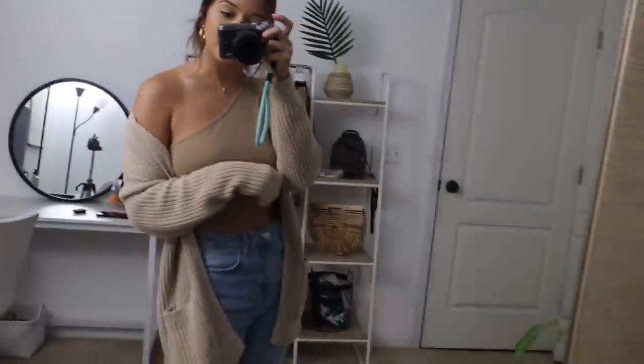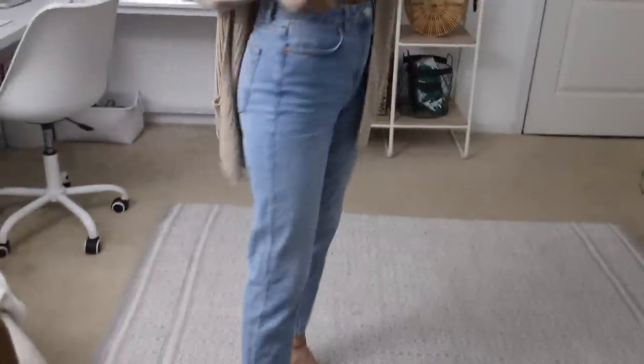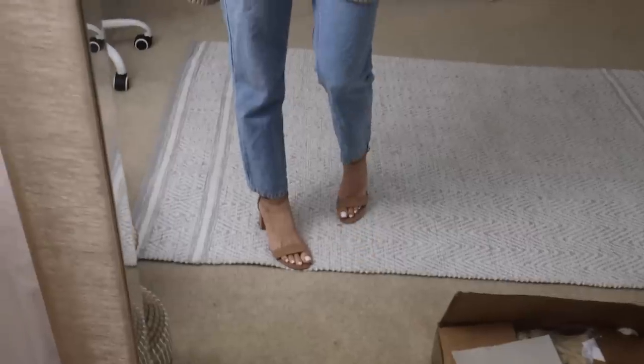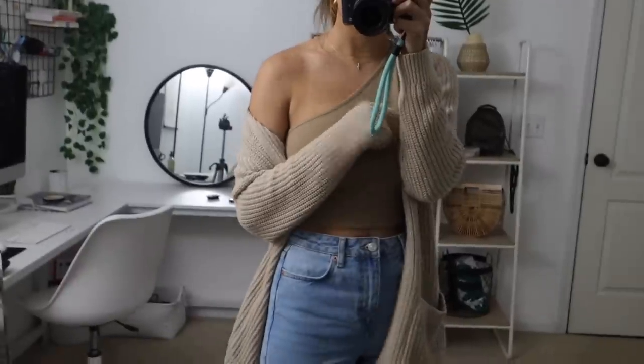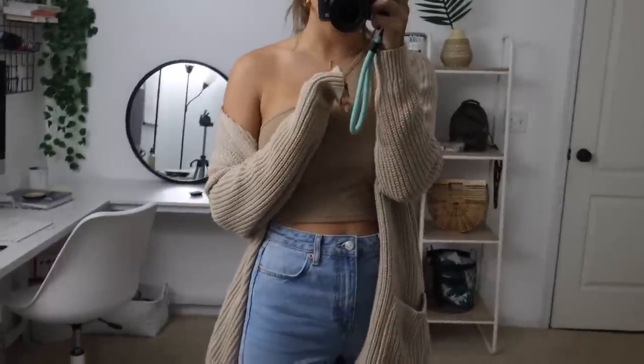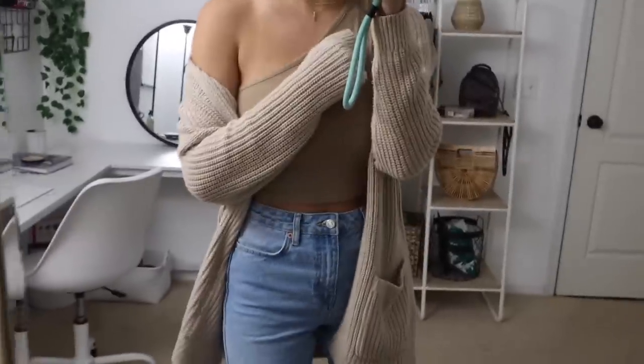Here's my little date night look. I'm just wearing the same shirt that I was wearing earlier, and then these mom jeans that are from Topshop. I'll link them. They're super comfortable and they fit me really well. And then I'm just wearing these little nude heels that are from Target. Oh yeah, and this cardigan, because I always get super cold whenever we go out to eat. And the cardigan is super old. I think it's like 3 years old from Abercrombie.